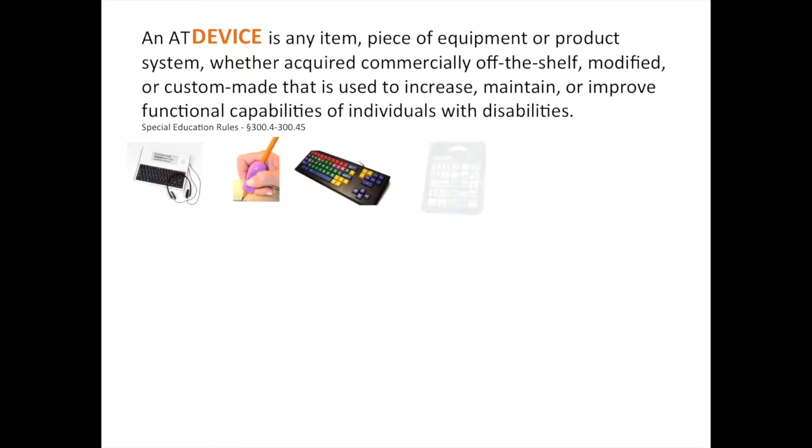An assistive technology device is any item, piece of equipment or product system, whether acquired commercially off the shelf, modified, or custom-made that is used to increase, maintain or improve functional capabilities of individuals with disabilities. These are the things that we think about in association to devices.